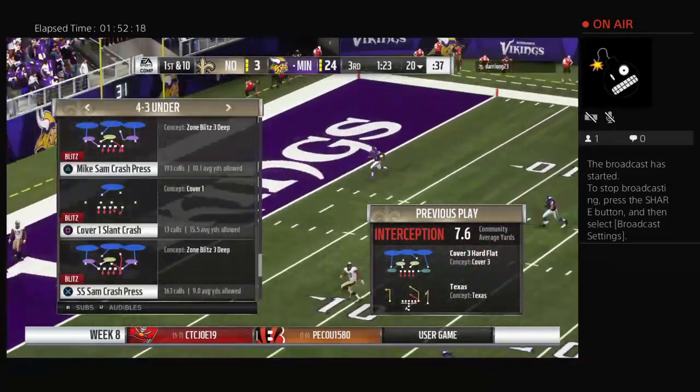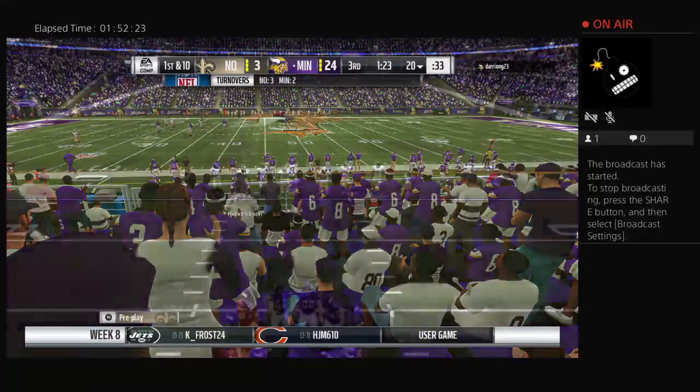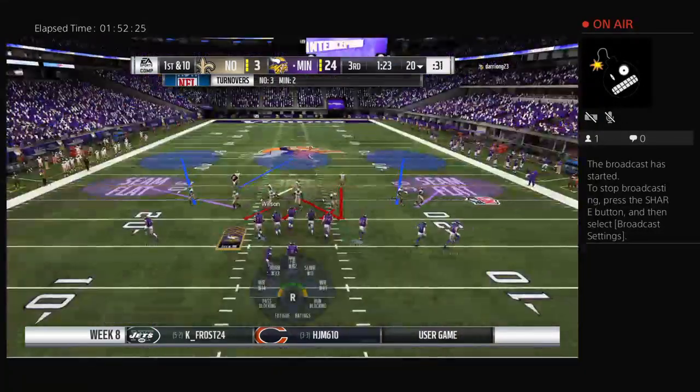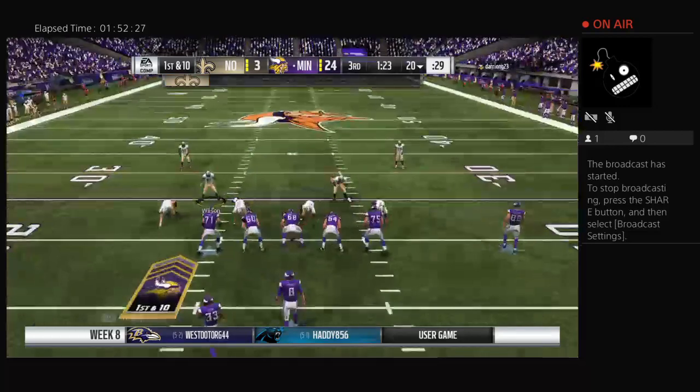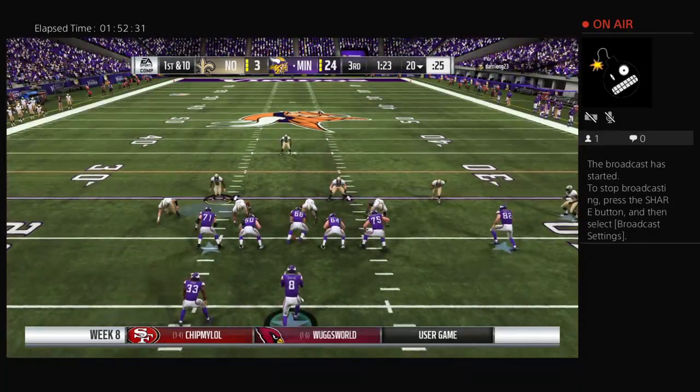Brandon, this is a veteran quarterback back there. He should know better than to make a throw like this. This is definitely not his best ball, and I think he knew this was trouble the second it was leaving his hand. Cousins and the Vikings with a 1st and 10 at their own 20-yard line.